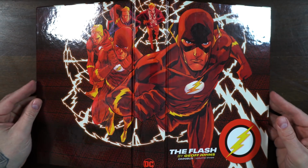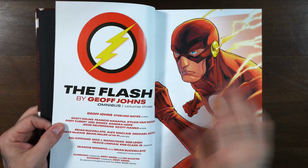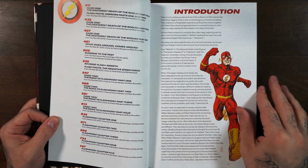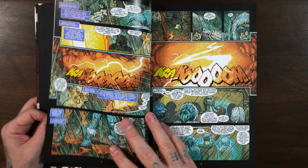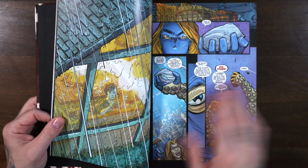There we go, great image of the Flash. So let's take a look at it, guys. Yeah, so this one I haven't read yet. Need to do a whole read-through of the 3 volumes here. Table of contents, introduction. Looks like they won't have the covers. They don't really do that with modern books for some reason. Has the page numbers on the bottom.